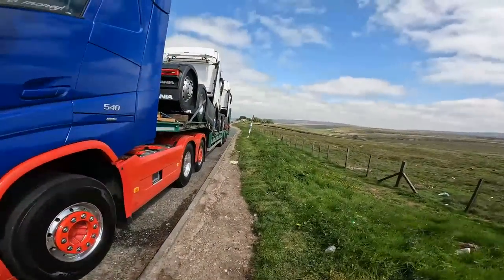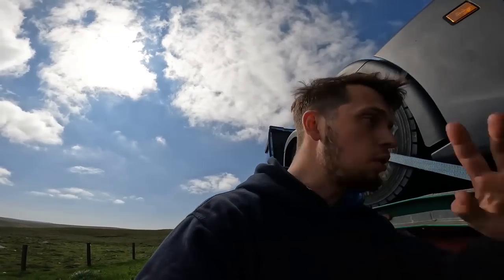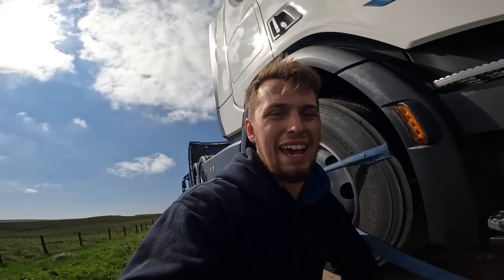Alright, so we're currently here on the 66 and welcome back to another video. Today we're moving these two Scanias to Carlisle. We also have a load of other stuff to do before Friday. It's currently Wednesday, 3 p.m. So without further ado, let's get into it.